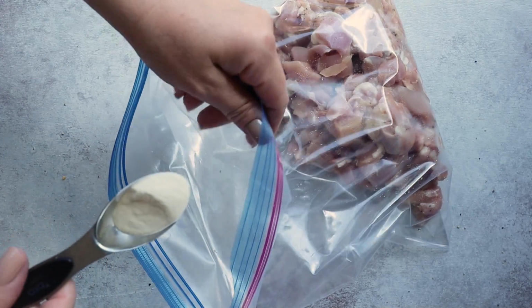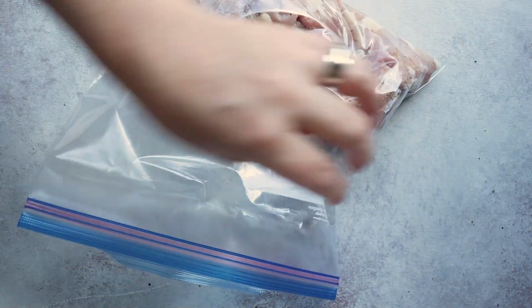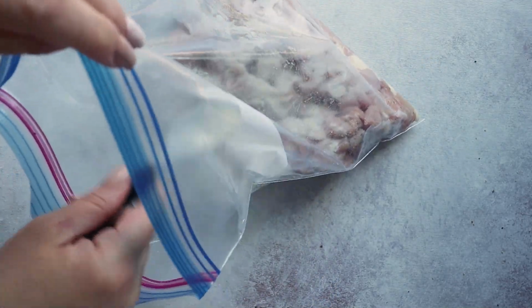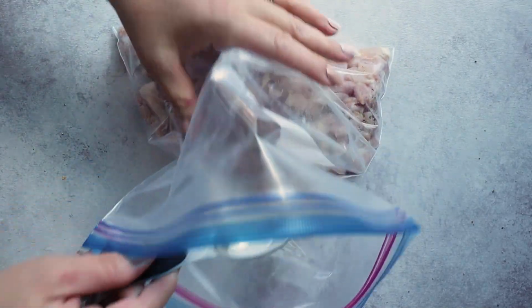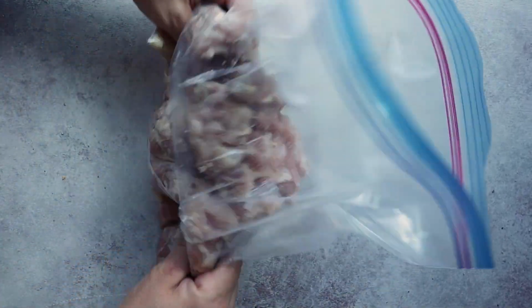I think she uses the xanthan gum as a thickener. Some other alternatives that you could use in case you didn't want to use the xanthan gum, because yeah, it can make your dish a little slimy. You could probably get away with using a couple tablespoons of arrowroot powder or a half a tablespoon of coconut flour.